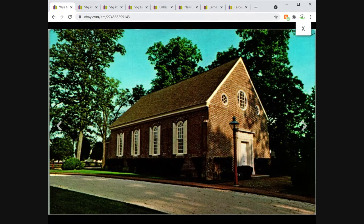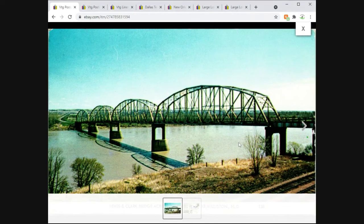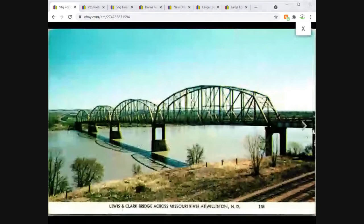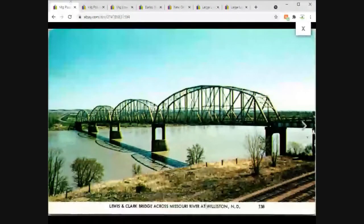Moving on. Lewis and Clark Bridge across the Missouri River in Williston, North Dakota. Found many, many postcards of this bridge, but none of this exact view. So whenever that happens, I realize I've got something unique. I priced it up just a little bit. And this one went for $8.95, free shipping.